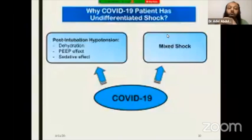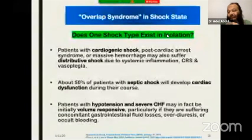And for post-intubation hypotension, yes, those patients are at risk of post-intubation hypotension if you decide to intubate them. We can evaluate this, as I mentioned, with the shock index. And the risk factors for this: those patients are volume depleted, the PEEP effect, and of course, the sedative effect. So does one shock type exist in isolation?